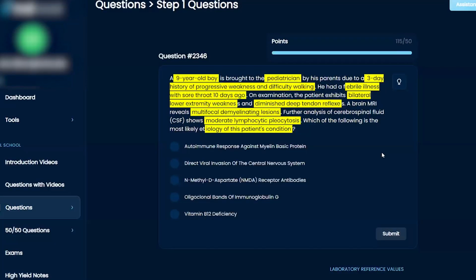Let me think about this for a minute. It's not a direct viral invasion, and it's not oligoclonal bands of immunoglobulin G because that's MS and he doesn't fit it. He doesn't fit vitamin B12 deficiency. There are no clues in the vignette. I think it's an autoimmune response against the myelin basic protein. I think that's what causes the demyelination.